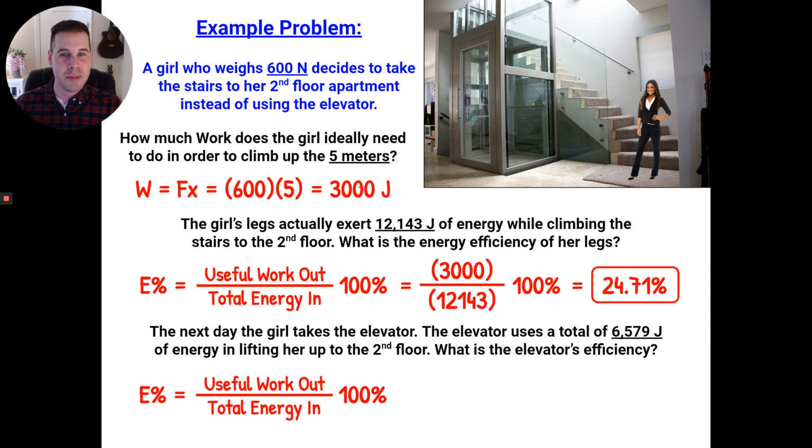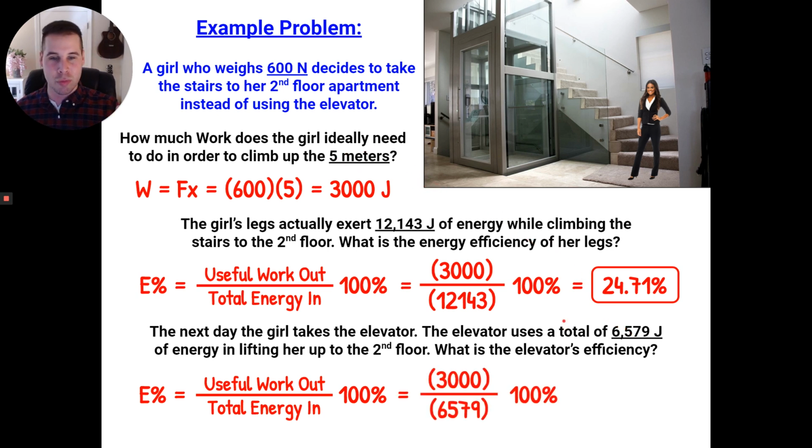So what's different about this problem than the previous one? Well, in the previous one, her legs did the work, and they did 12,000 joules of work. And this time, the elevator's doing the work instead of her legs, and it does 6,500 joules. So that's the amount of energy that's used. That's the bigger number. Comparing the 6,500 to the 3,000, this is the bigger one, so it should go on the bottom. So our math looks like this. 3,000 divided by 6,579 times 100 gives us an answer of 45.6% efficient.